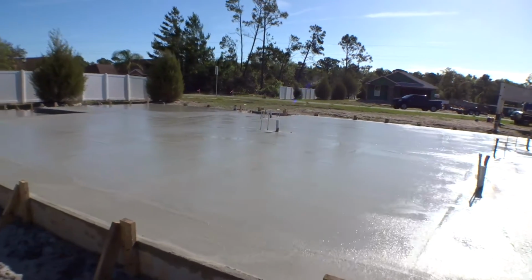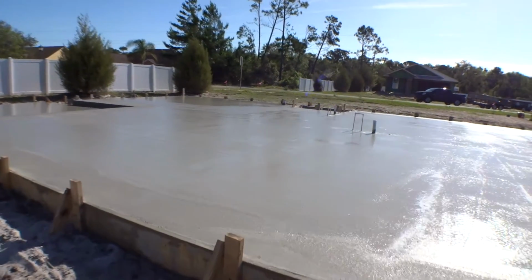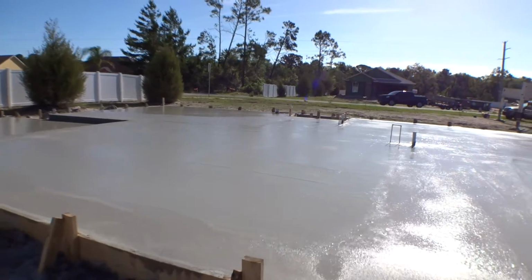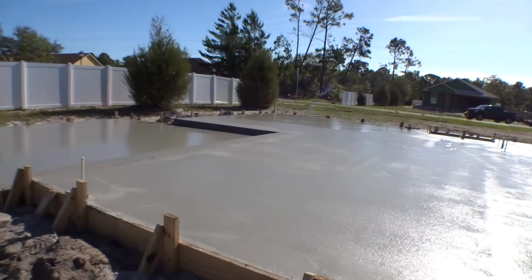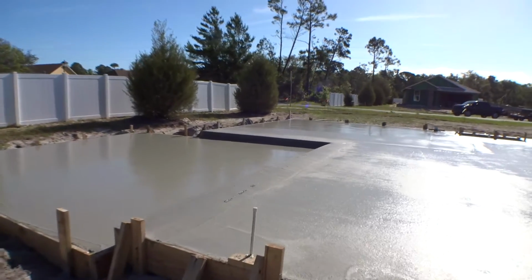It may even come back with the trowel again, I'm not sure. It looks pretty smooth now. But they still may come back with the trowel one more time over the top of it to see some ridges, but that machine can take a whole bunch of ridge off too, so it's designed to do that.